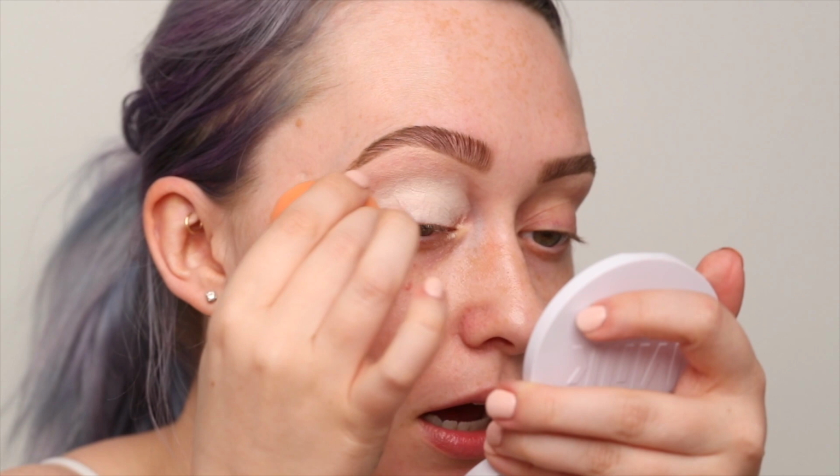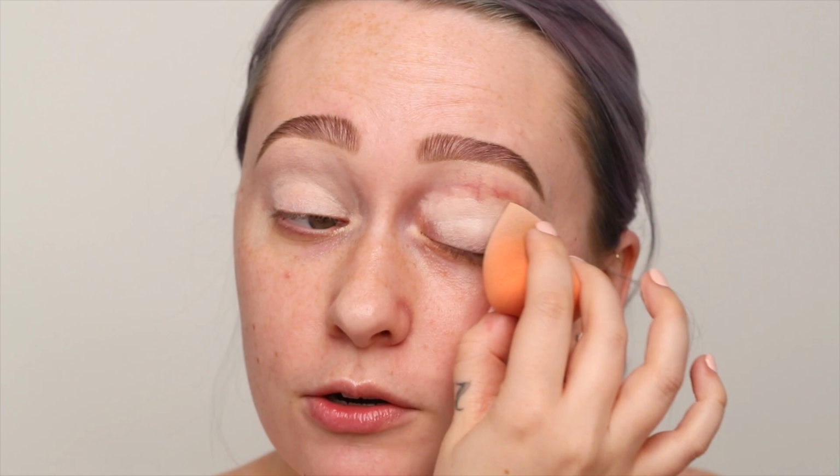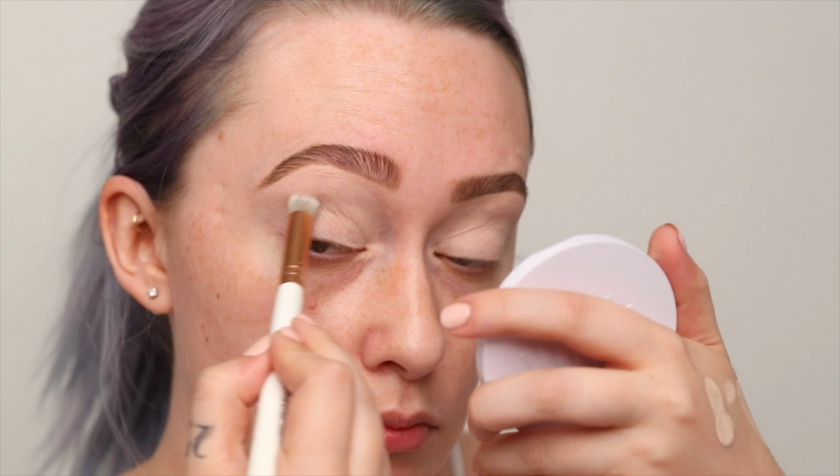So I'm just using the Anastasia eyeshadow primer. I love, love, love this eyeshadow primer. I use it all the time. Okay, my eyes are primed and proper. Normally I say set with matte powder of your choice, but today I'm just setting with translucent powder because I feel like this already has a tint to it.